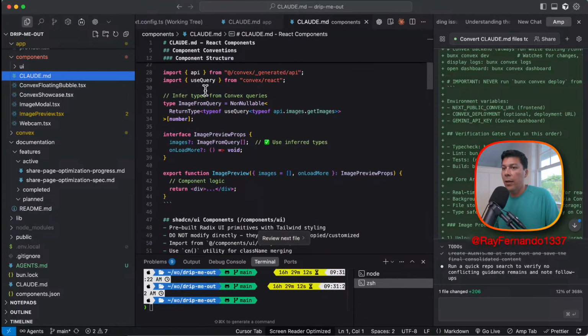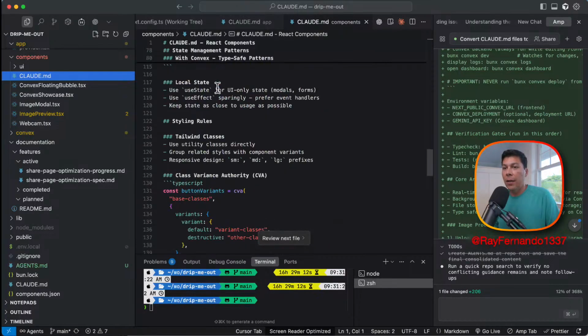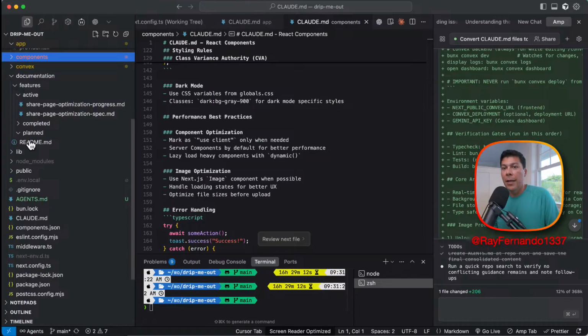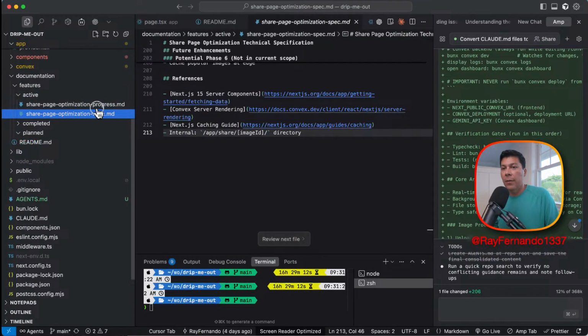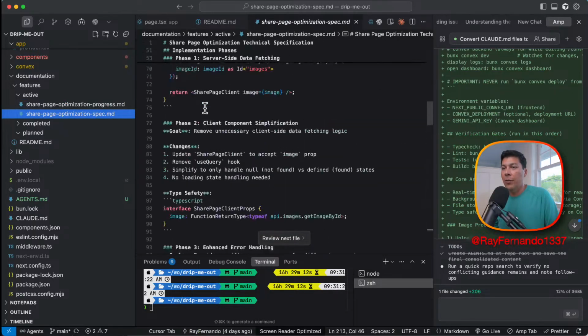with Convex as well. So when I'm generating code for my components, I want to make sure that they're reactive and that the agent is aware that you should be connecting and looking for different parameters and things in Convex before writing any code or hallucinating stuff. So that's the components. I have a documentation README. I don't necessarily have an MD file, but this is how I generate documentation. And I keep track of features using Markdown files by showing what the progress is of a current feature that I'm working on and what the actual feature I'm building out.